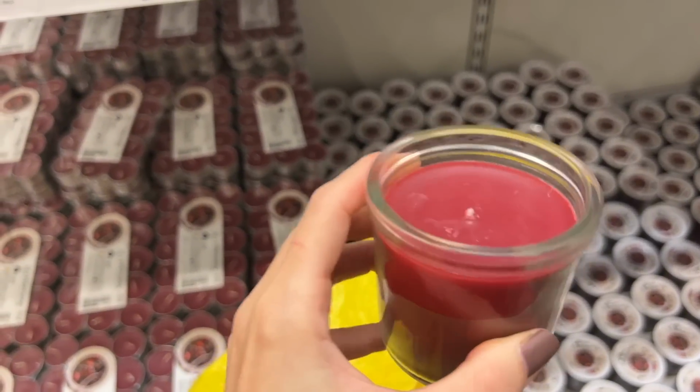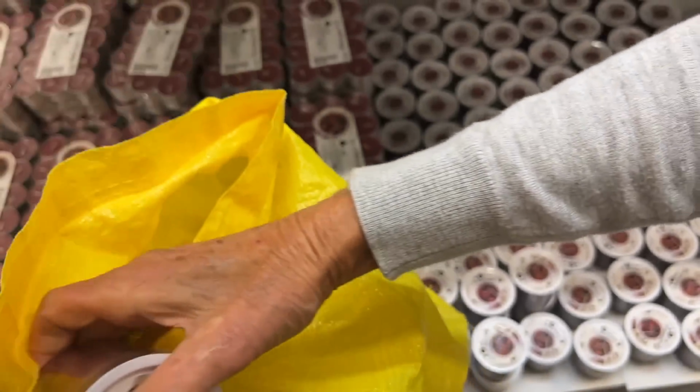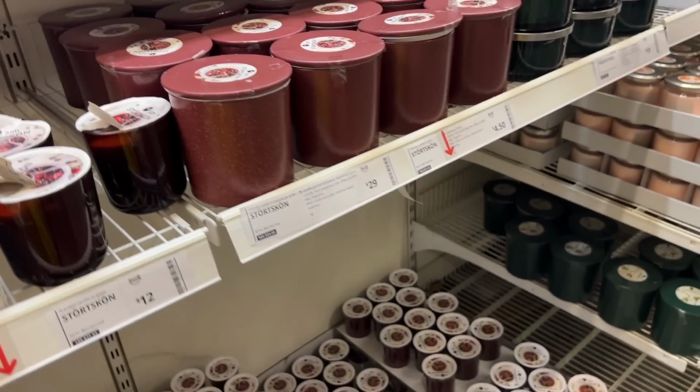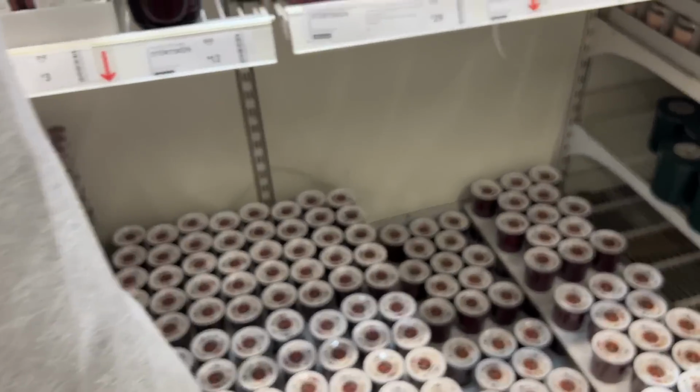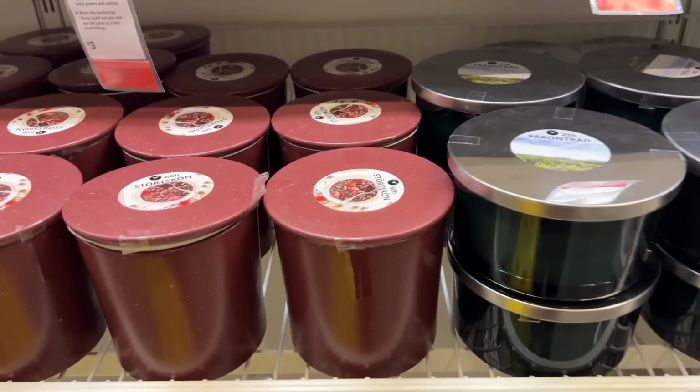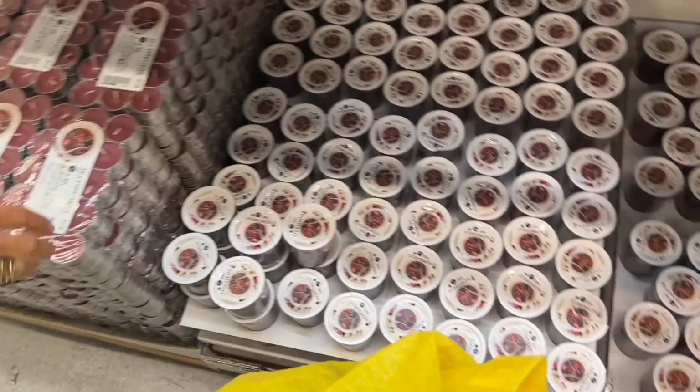Oh my gosh. You know what IKEA need to make? IKEA, are you listening? One? No, I don't want one. I don't think they have good scent throw. You need to make room sprays. Sprays instead of candles. Is this selling? Yes, they're just minis. They're in the little packs.